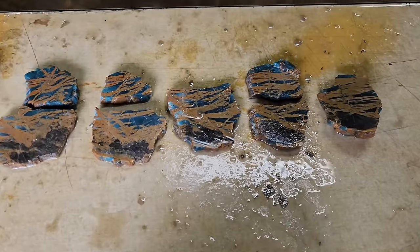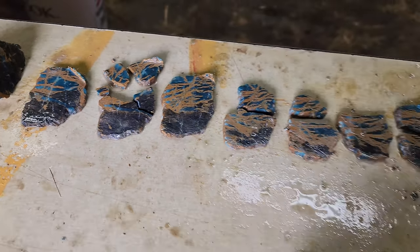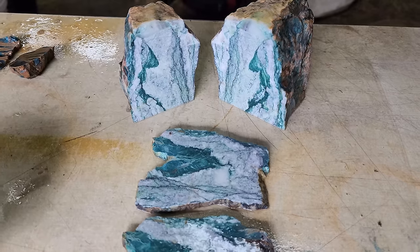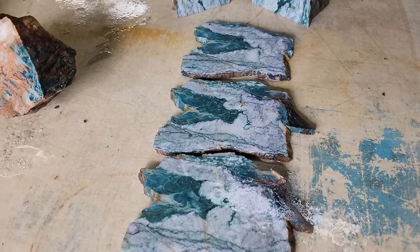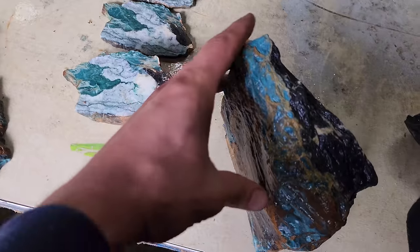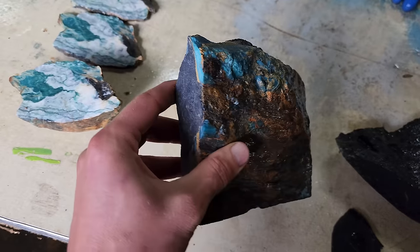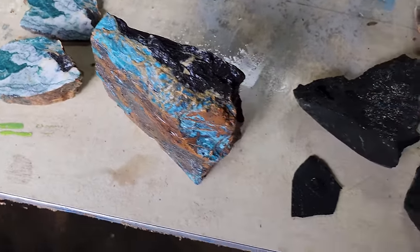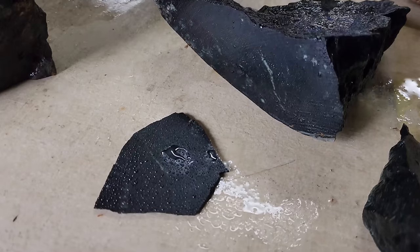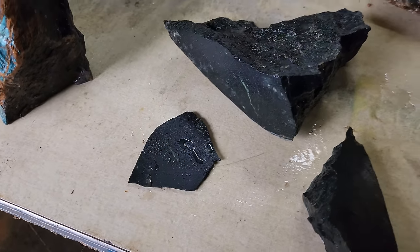And then of course the little slabs I did right at the end there of the tiger stripe. This is the first one we cut. This was the big Listwanite that I cut into slabs. Those turned out really nice. And then here's a piece, kind of rough, I guess, with some blue in it still. Here's the, I don't know what to call it, green rock, I guess. Let's just call it a green rock. Whether it's jade or not, I'm not sure. But that'll go up on eBay.